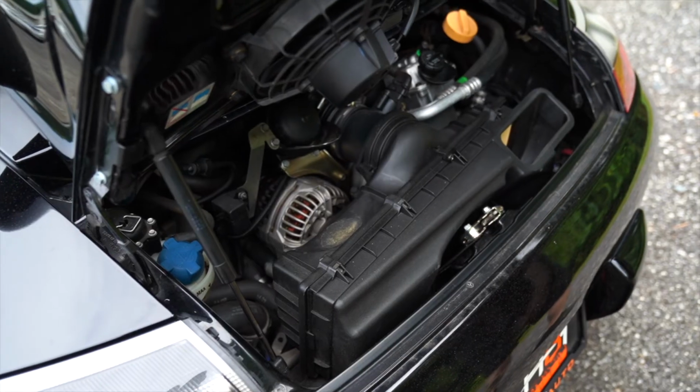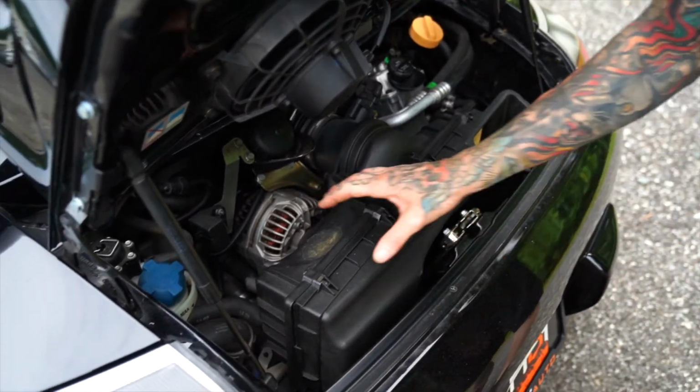The coolant pipes are glued together. They need to be welded or pinned. I prefer welded, but pinned is definitely an alternative. This car's had them pinned. We're good to go on this one in particular, because you can't see it on all of them. This car you can, because it's not a turbo.